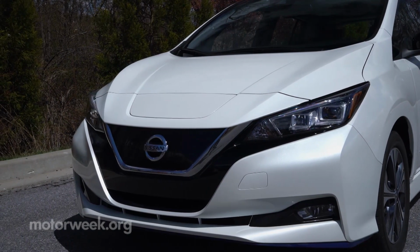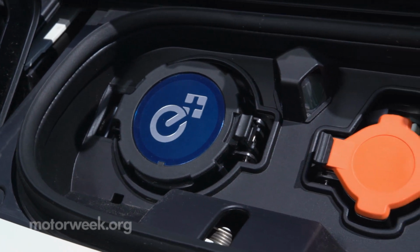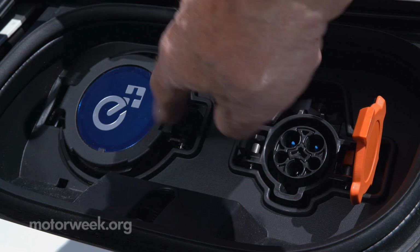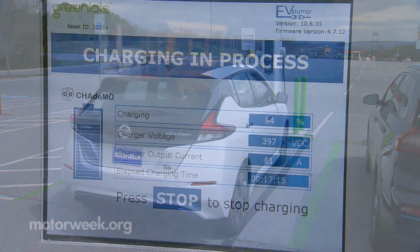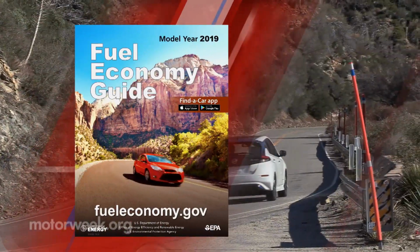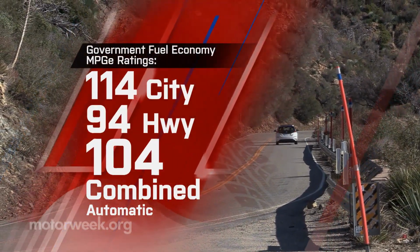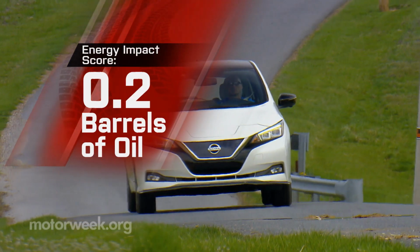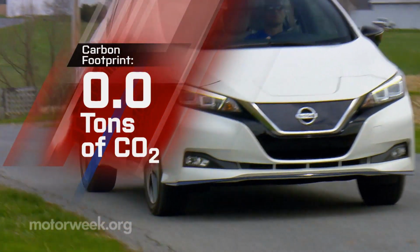More battery capacity means longer charge times, but to fully charge with 240 home charging still only takes about 11.5 hours. And the Leaf Plus can accept 100 kilowatt DC quick charges, which can bring it to 80% in just 45 minutes. Government fuel economy MPGe ratings for our SL trim test car are 114 city, 94 highway, and 104 combined. That makes for a near perfect energy impact score, just 0.2 barrels of oil consumed yearly with no CO2 emissions.